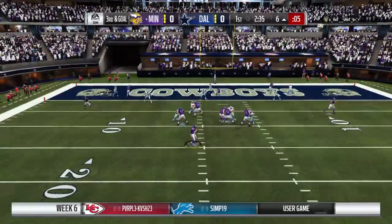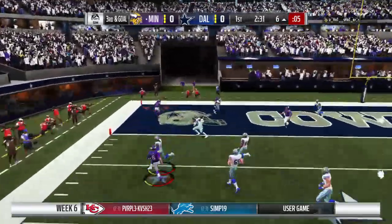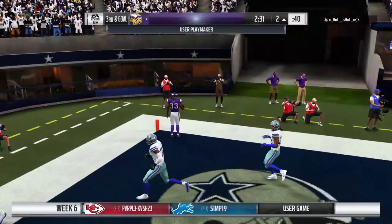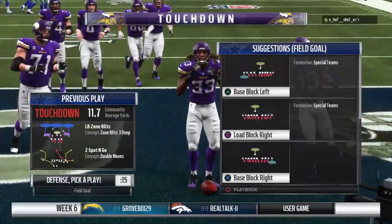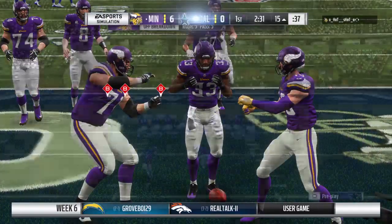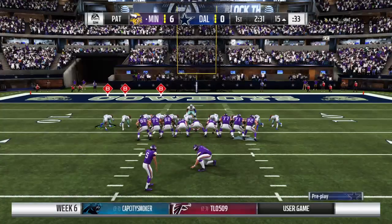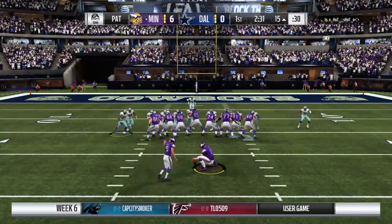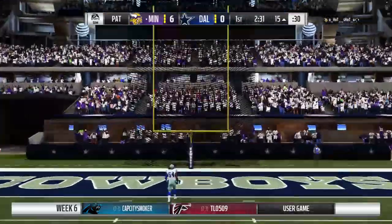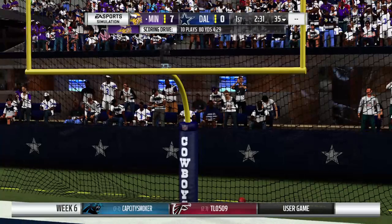From the gun, here's Cousins. Being chased out left. It's caught in the end zone. Touchdown, Minnesota. A great effort there with touchdown number 7 on the year. And the Vikings take the ball down the field and score on their opening drive. Santos able to tack on the extra point, and it's now a 7-0 game.